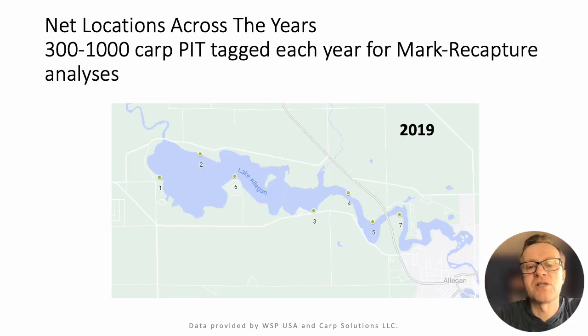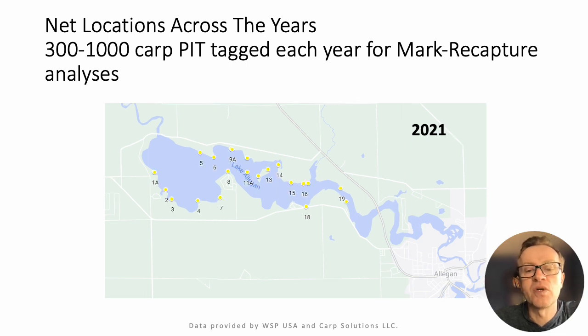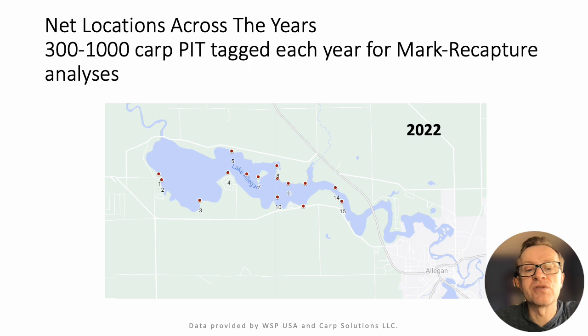So this is the study lake again, and these are the number of nets we had in the lake. In 2019, we had 7 nets. 2019 was a pilot project. In 2020, we had 15 nets. In 2021, 19 nets. In 2022, 15 nets.